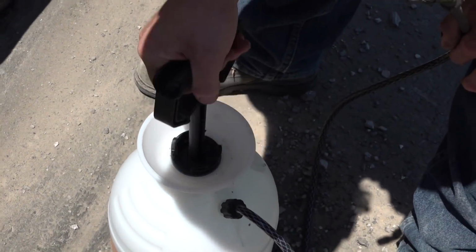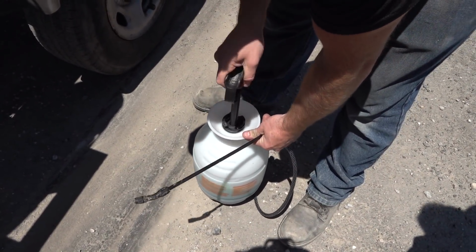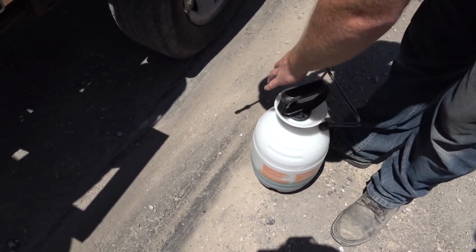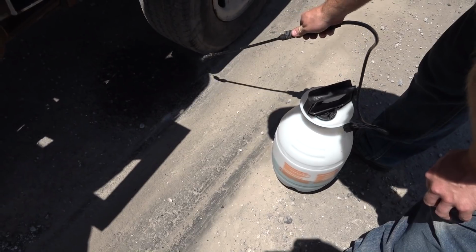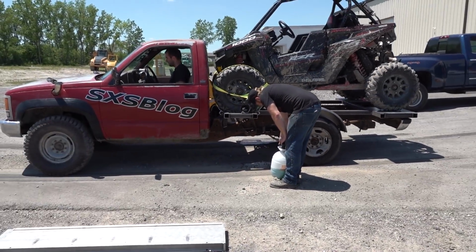One of our favorite squirting tools here. This is a good unit. Hey, squirt the heck out of it, dude. There you go. Doug coming in for the final spray. Got both tires done up.